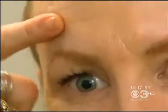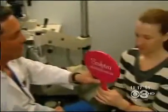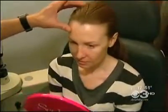These eyes belong to Courtney Duty, who's in her 40s, and she's not happy with the way they look. People will say, oh, are you sad? Are you tired? What's wrong? I'm like, nothing. I'm great. Courtney says she wants to raise her eyebrows and have her eyes appear more open, but doesn't want surgery.